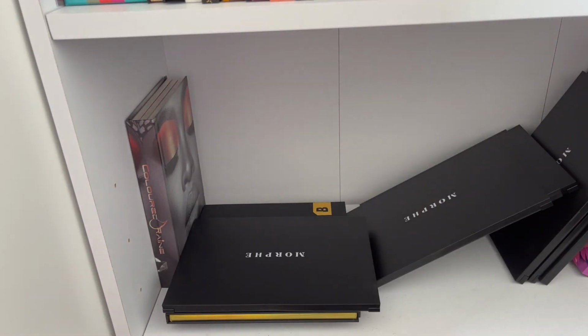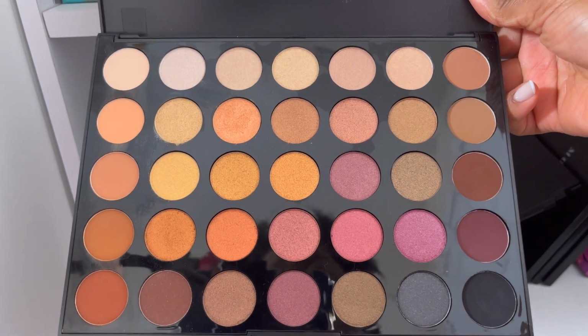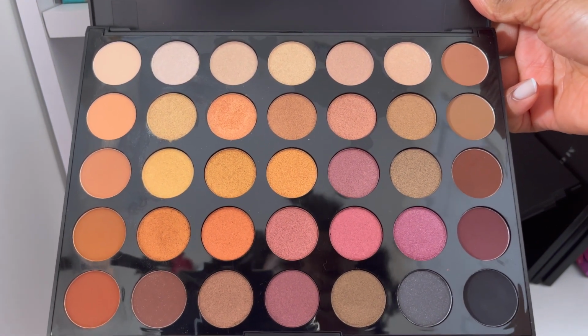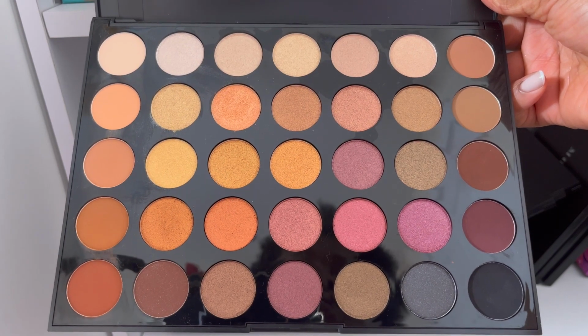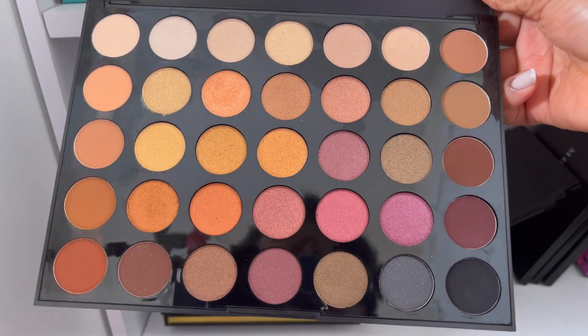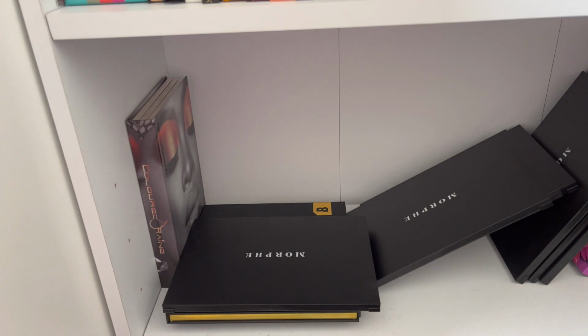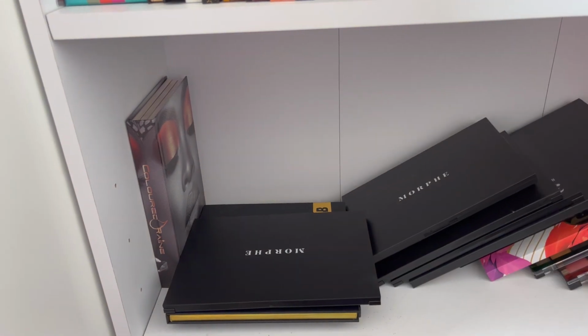35F, Fall into Fabulous. This is a fabulous eyeshadow palette. Why is mine wet? What it looks like, you've got more shimmers than mattes in this one. So I feel like it's a very good eyeshadow palette to use with the other Morphe palettes that are very matte heavy. So I'm keeping this one. You can see I have a lot of Morphe palettes, like a lot.